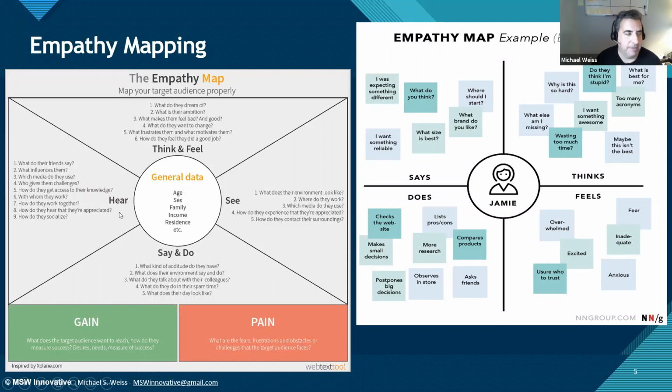The other way of empathy mapping that a lot of people like is the hear and see. So this is a hear and this is a see, right? We can hear Jamie say stuff. We can see Jamie do stuff. This one is, what is Jamie hearing? So what influences them? What do their friends say? That kind of thing. What does Jamie see? And then what do they think and feel?